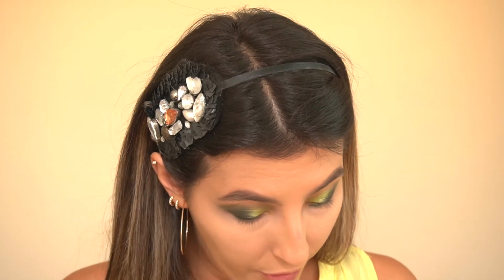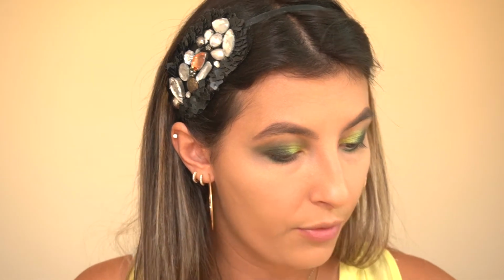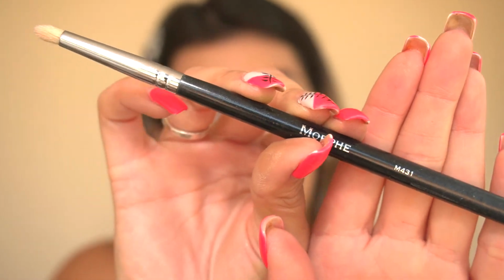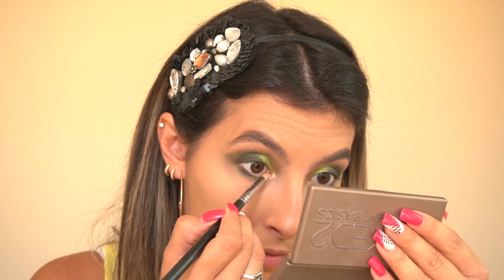I'm gonna add something in my inner corner. I'm probably gonna add the same shade that I used on my lid because it's the only shade that I can actually use in my inner corner, which is this one right here. I just really can't pronounce it. So I'm gonna take a pointy brush, my M431 brush from Morphe. This is my favorite brush for the inner corner. And I'm gonna add this beautiful shade right here.